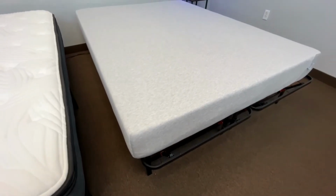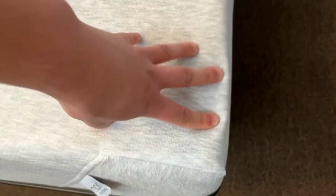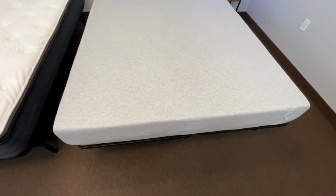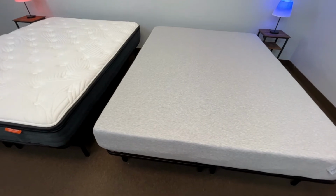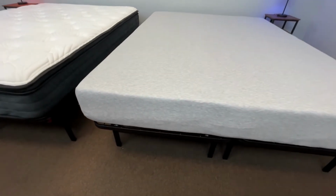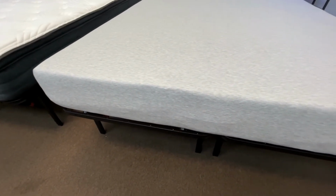Now the Tuft & Needle Nod has a really neutral texture. You're not going to sink into this mattress at all. It definitely doesn't feel like memory foam, and it doesn't really have the softness that the SweetNight Twilight has. This mattress is pretty much perfectly in the middle of everything. It's soft enough for side sleepers, firm enough for back and stomach sleepers, and average enough for pretty much anyone.